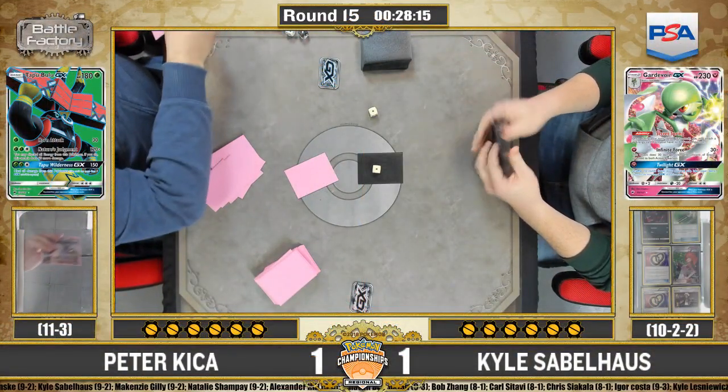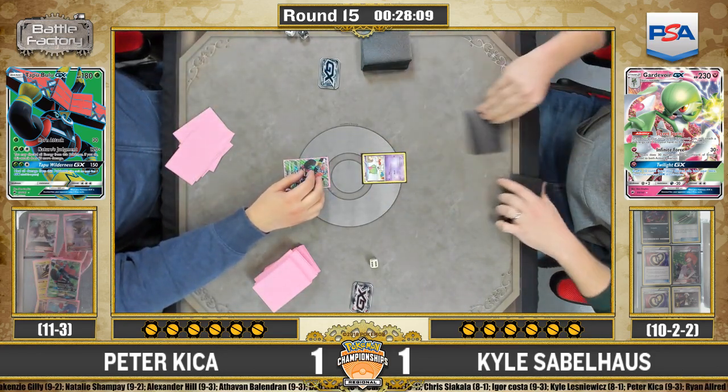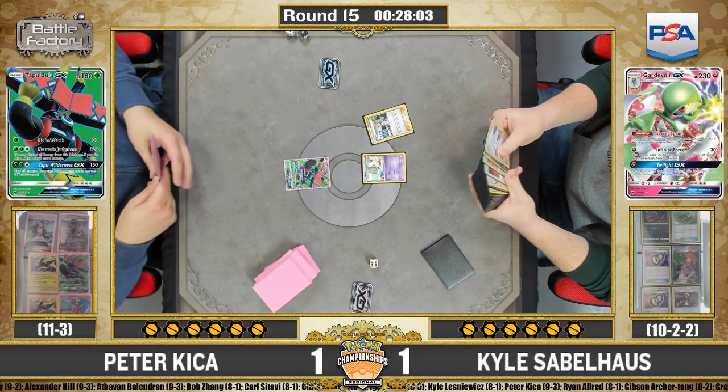Both players have drawn their opening hands. Let's look into the prizes. Kyle not prizing Gardevoir, but does prize double Puzzle of Time this time around. On Kica's side, double Vikavolt, only 1 left in the deck. That's going to be pretty big.